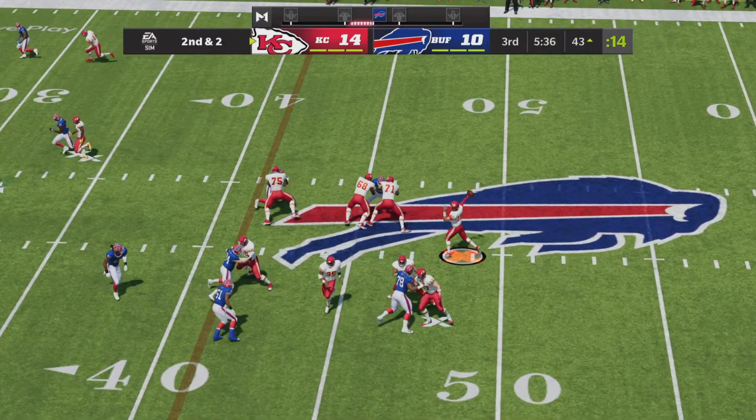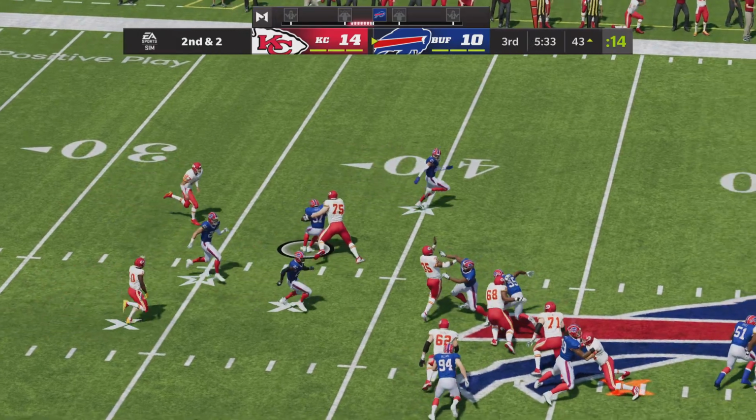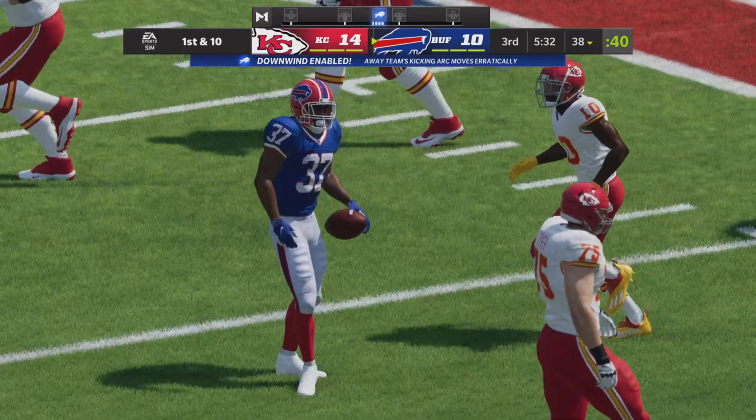Play action. Now it's Mahomes. And he fires one that's intercepted. Picked off around the 27. And this one will be returned to right around the 38-yard line.